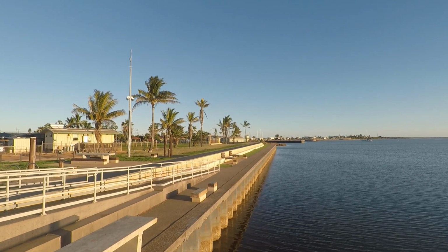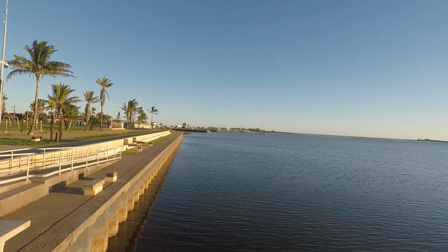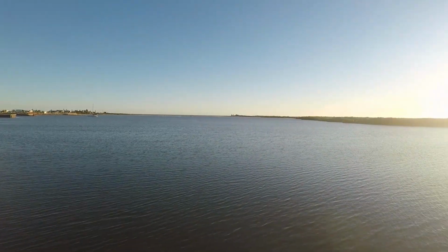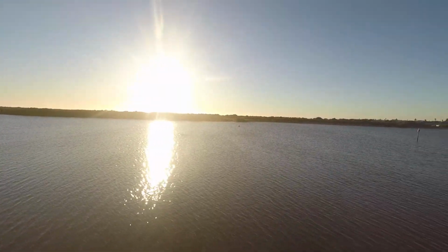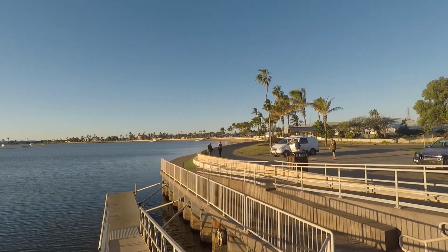Well, we're down here on the foreshore in Carnarvon, and a nice expanse of water. There is an issue here somewhere, I'm not quite sure. Dog in the background having a good old bark. It's the whole foreshore redevelopment, so we're going to go for a walk along there.